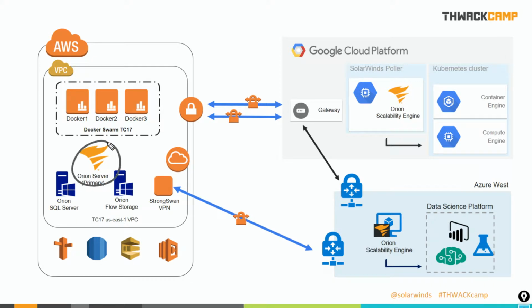Orion Scalability Engine, like an additional polling engine in Google Cloud. I use the fancy word for it. Okay. And the Orion Scalability Engine also in Azure West. That's right. Remote polling is a big part of that. Number 1 recommendation to think about here is as you transition, you will probably want to have remote pollers.